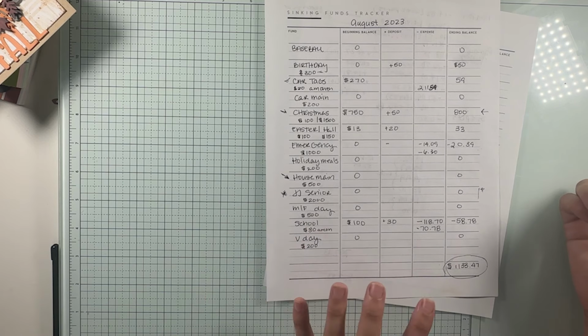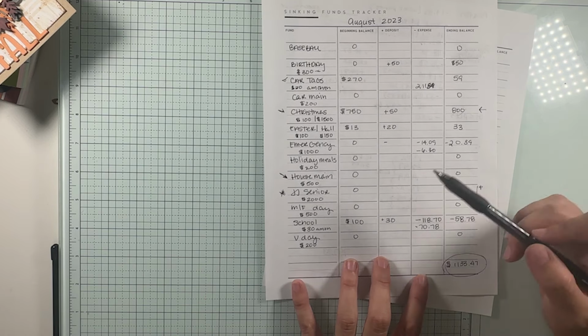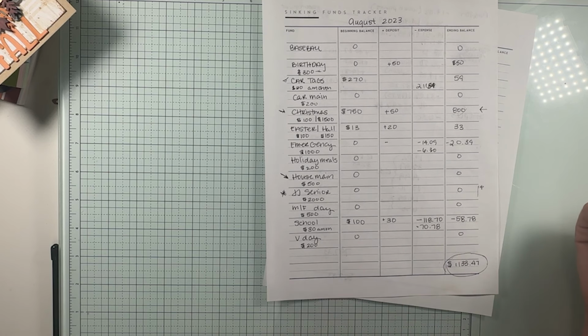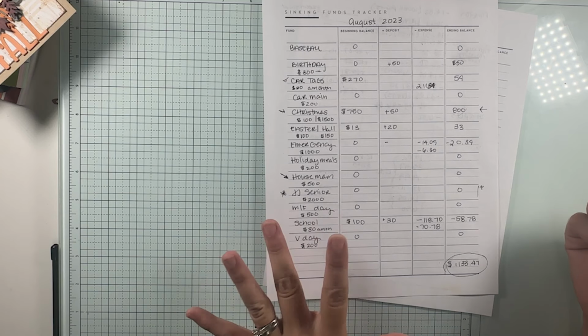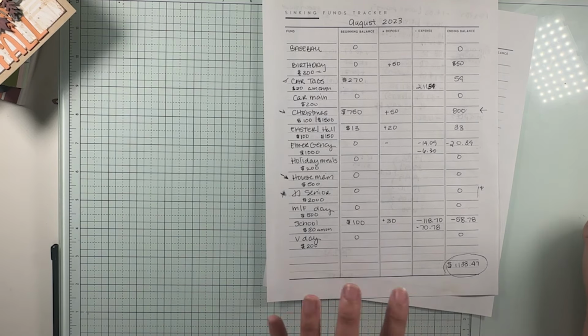Mother's Day and Father's Day sinking fund. This one, I would like to have $250 for each, and that's covering his mom, my mom, me, and then Father's Day, my father, and my husband. My husband's father passed away. So that is covering all of those type of things that we would like to do.